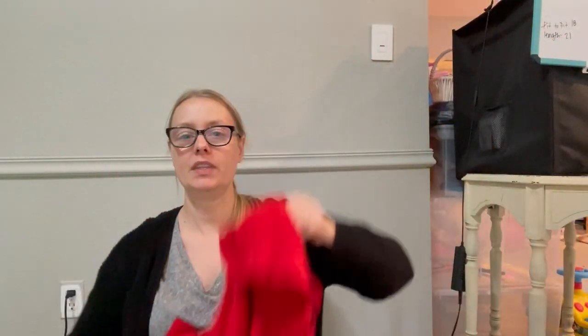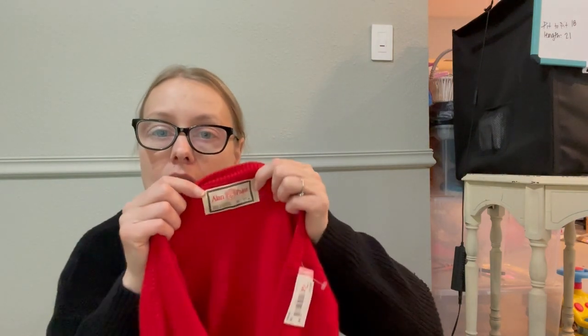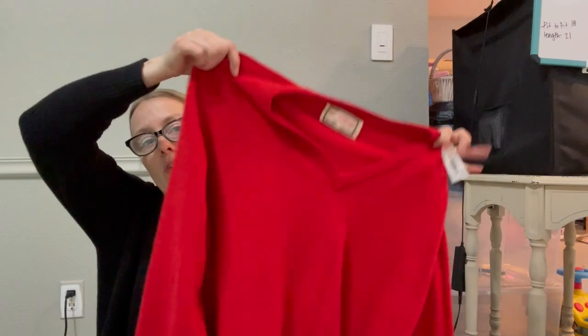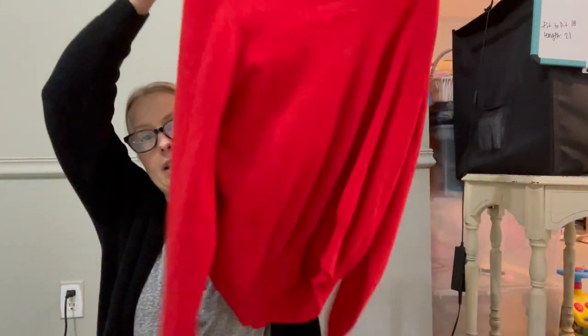Next up, this is actually a vintage piece. I don't really know this brand. I'll look it up, but it's Allen Payne. I don't know if that is anything, but it is 100% cashmere, which is why I picked it up. And it's a really beautiful bright red too, so I feel like this will be great around the holidays.